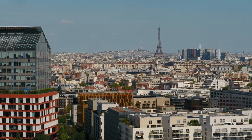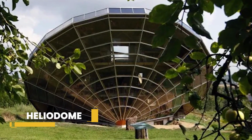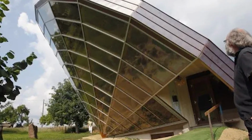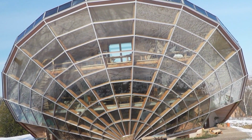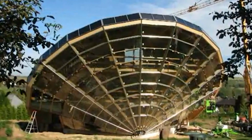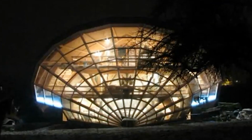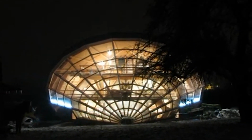Nestled in the charming Alsatian countryside near Strasbourg, France, lies the Heliodome, a bioclimatic solar house that's more like a giant sundial come to life. Forget flat walls and boring roofs, because this architectural marvel is a three-dimensional timepiece designed to harness the power of the sun. The house is positioned at a fixed angle, its form mimicking a giant sundial.